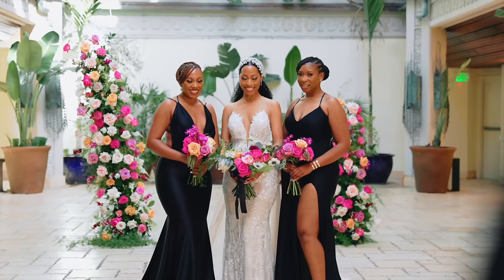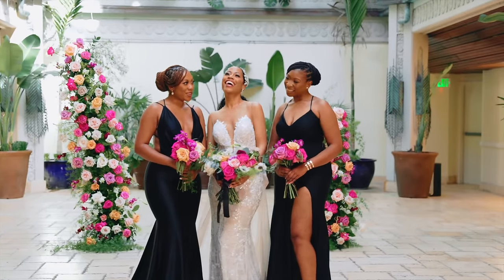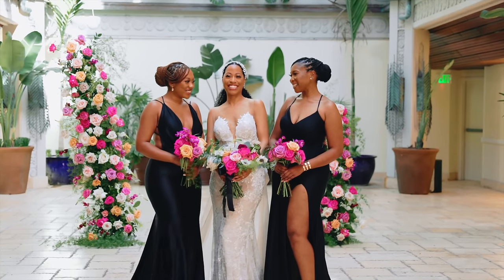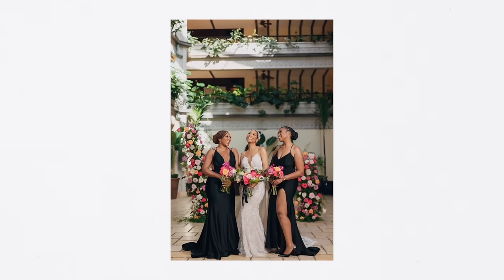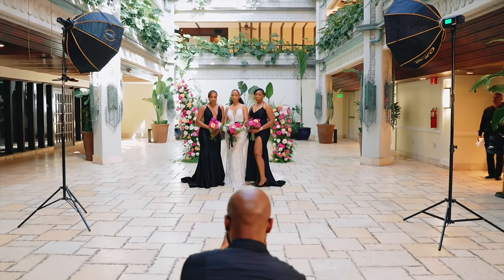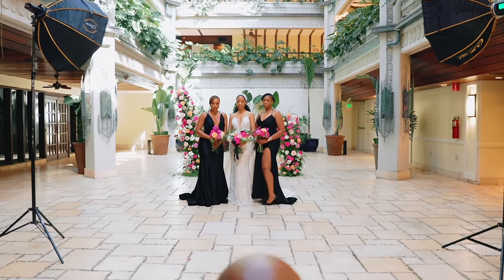Lovely. Look at each other, give me some candids. Girl talk. I like that one. That was good. One more time. Beautiful. Still using my two flashes. Since they're already there, I don't see any reason to adjust. It's still giving off amazing light, and I'm very, very happy with it.